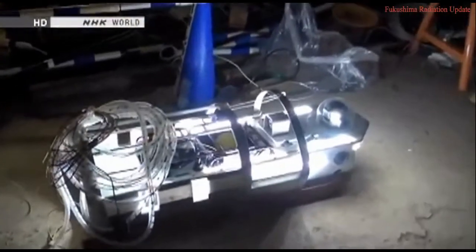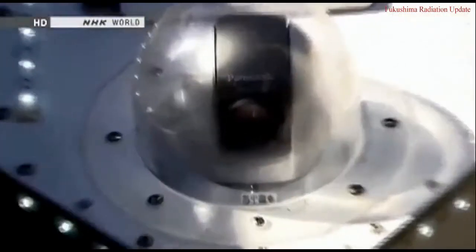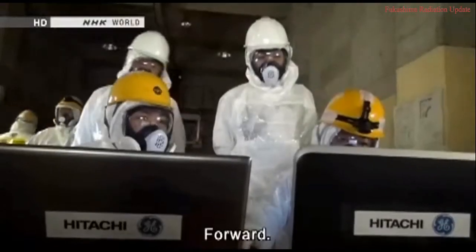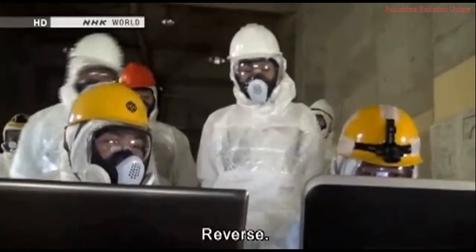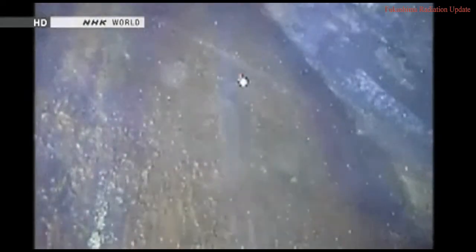Engineers created this small boat especially for the mission. It has an onboard camera to scan its surroundings. The boat ventures into an area with such high radiation, it's off limits to humans. The camera captures images of highly radioactive water that's become a major problem. It's the first visual confirmation of leaks from the reactor.